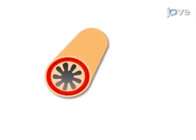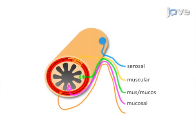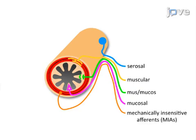Results show that mouse colorectum is innervated by 5 different classes of mechanosensitive afferents. In addition, about 25% of colorectal afferents are mechanically insensitive or silent nociceptors.